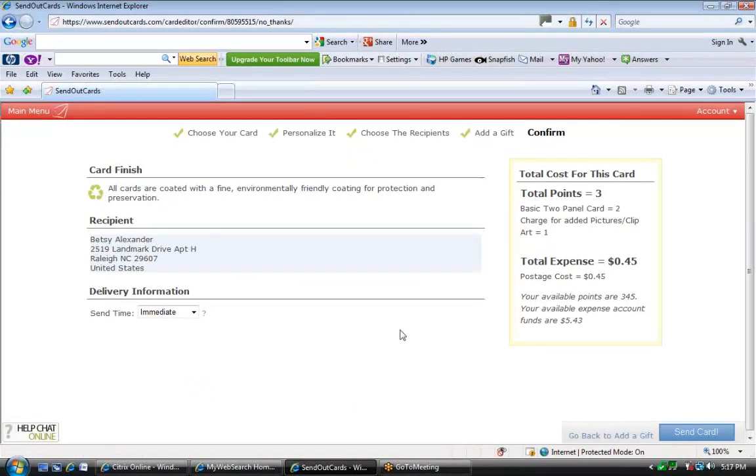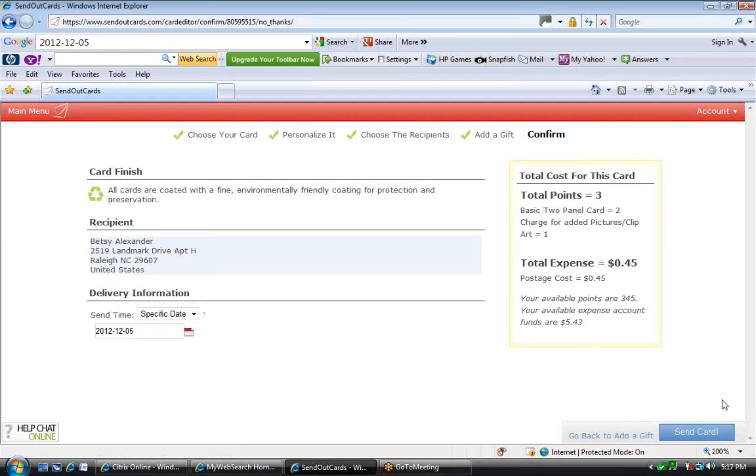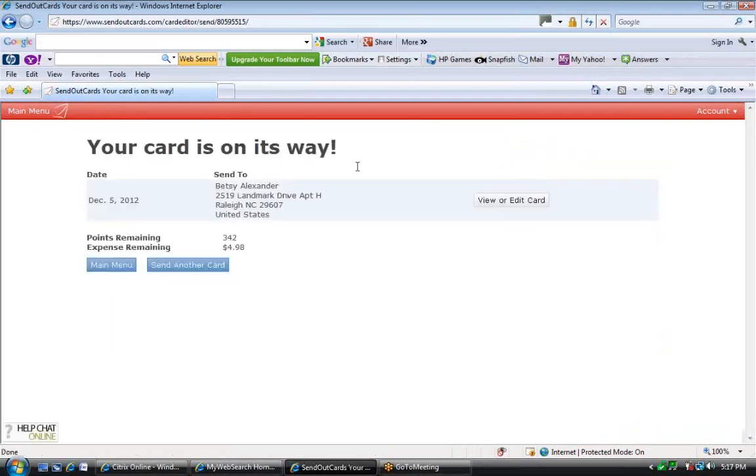Now make sure this is important. When you do your delivery, if you pick a specific date, make sure, like this is 12/5/2012. If you think you might want to edit it in any way, put it for 3 days from now. Because up until midnight of the day you have it sent, you can change the card. So I'll do it for today because I'm here. But then I'm going to say send it. And then I find out later on that, oh gosh, I wanted to add something else. So you just go into, this is the one that's on its way, and you say, oh no, my card is on its way. You say, no, I'm going to edit it because I have till midnight to edit it.